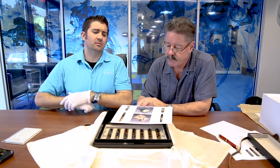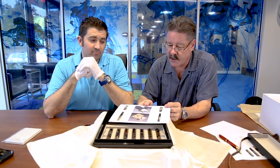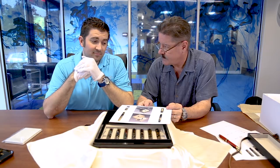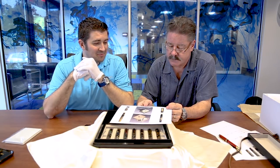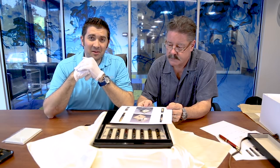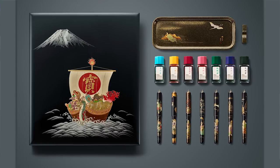And what are these ones going to be selling for? The Emperor is $9,600, and the Yukari size is a very affordable $1,600. It's actually not bad for a 100th anniversary pen, in my opinion, if you happen to be a fan of these in general. Well, there's been some question, Brian, as to how much this set is.